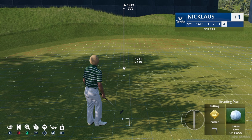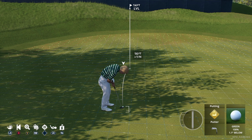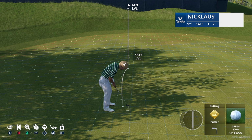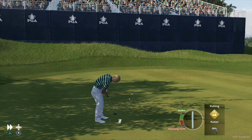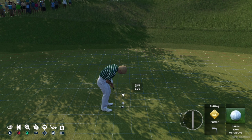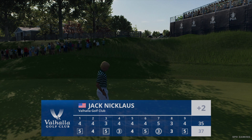Nope, didn't get it, didn't hit it. 14 feet to the hole. Two over for the day.